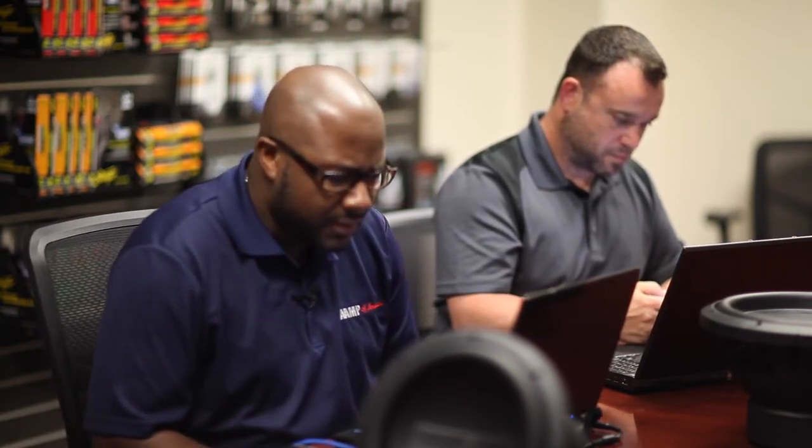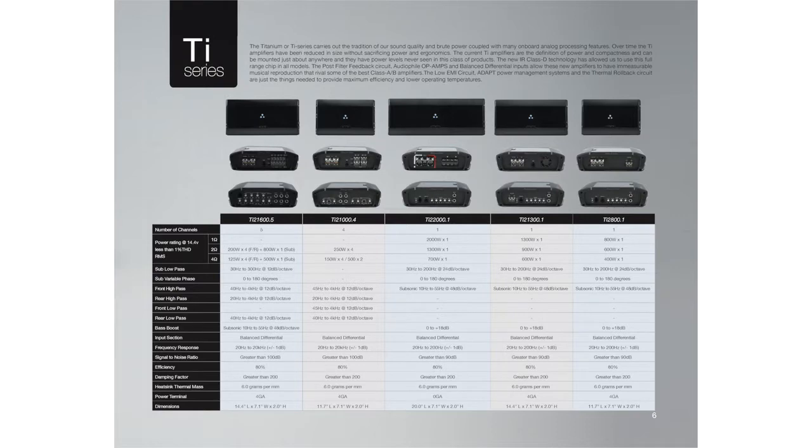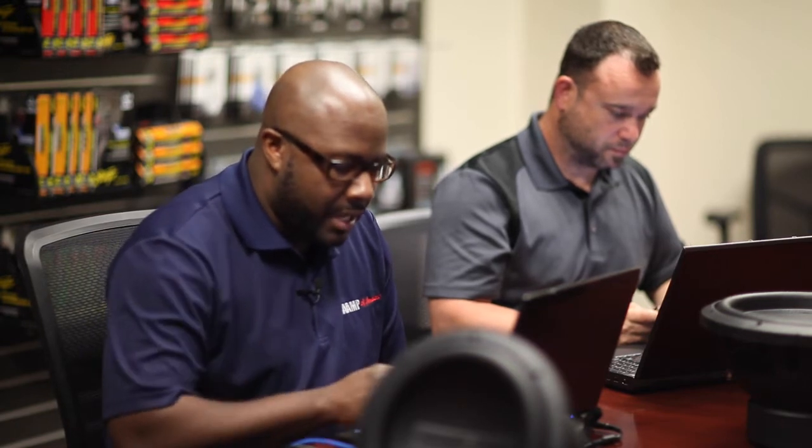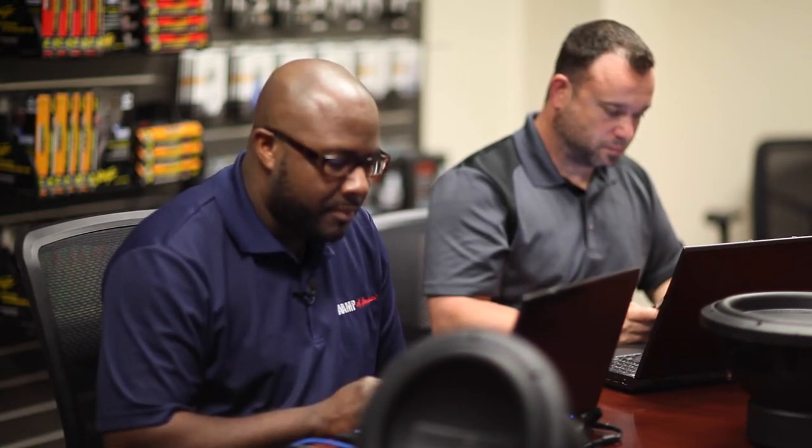giving you a dollar per watt ratio above and beyond what the competition's doing. So let's talk about the internals of the TI2 1605. This is a high efficiency Class D topology amplifier. You're still going to have a lot of the features that carry over from the Elite series of amplifiers.